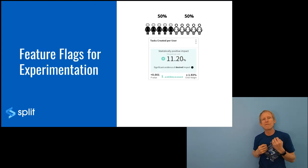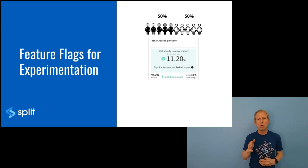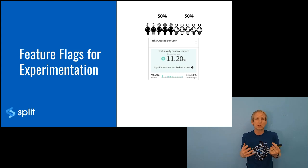Again, we're going to use feature flags. In this case, we're rolling out something to half of a population. And it doesn't need to be all your users. It could be 50% of your free users, or 50% of your 18 to 35-year-olds, or 15% of your East Coast users, or 50% of people that have been on the system for 90 days or more. Anything you want to do, right? As long as you know it, you can use that to divide up the users. And in this case, the team is trying to get users to create more tasks.